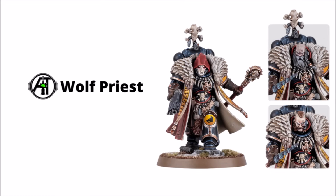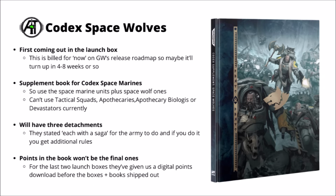Finally, there's also a Wolf Priest, essentially a Space Marine Chaplain who also does some apothecary things. I think they did really quite well with the unique miniature for him. That will come with Codex Space Wolves and their datasheet cards as well.